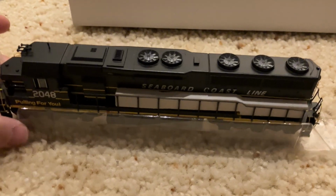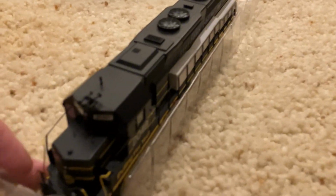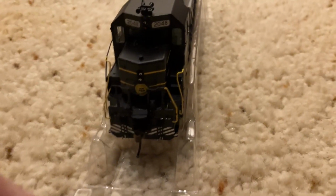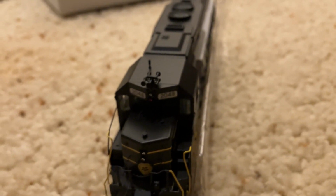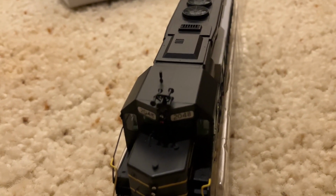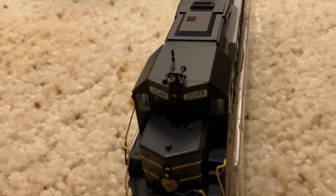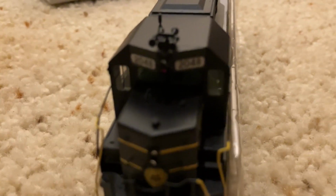But this is great right here. I'm not going to totally take it all out, but I'm going to show you. It has, oh yeah, so top of the line with the Tsunami Sound DCC fully programmed, 2048. Oh man, look at the intricate details. You got the horns on top. The slightest touch could just bonk that right off. And right here, oh yeah, the Mars light.